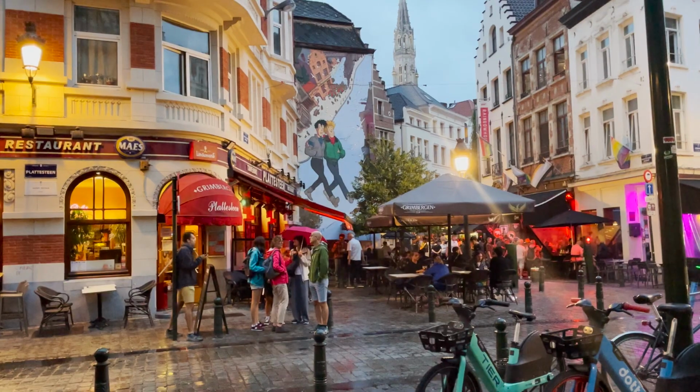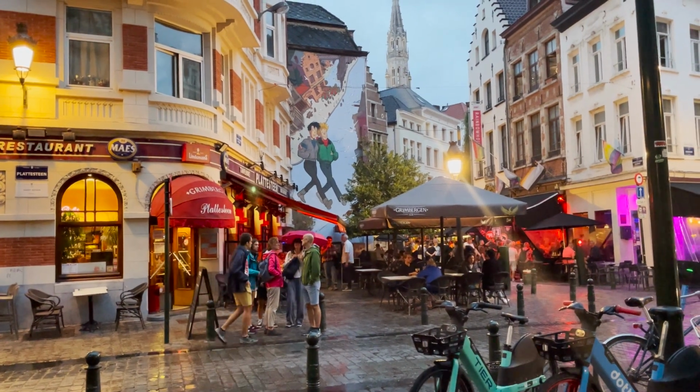The graphic style and the colours of the artwork was a really nice juxtaposition, contrast to the Gothic architecture around the city. So I thought that was really interesting. I've never really seen a city with such traditional architecture embrace such a graphic style of street art. And of course I did head to the official Tintin shop and I got this Tintin book, which basically shows all of the sketches, which I thought was really cool.